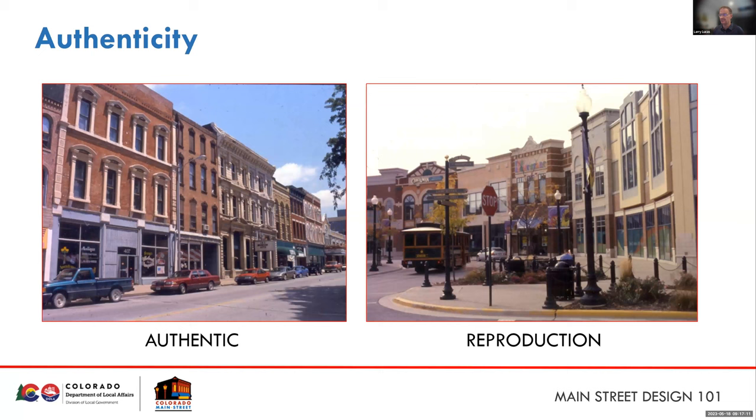First off, let's just talk about authenticity. So authenticity is a topic that can affect us in a lot of different ways. You know it when you see it. That's the best way I can describe how you know if something's authentic or not.